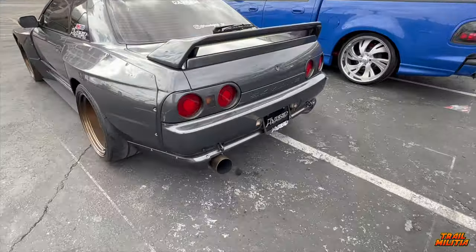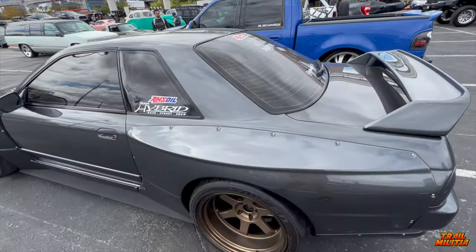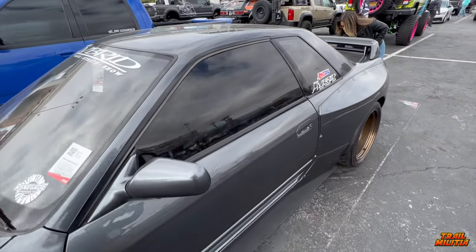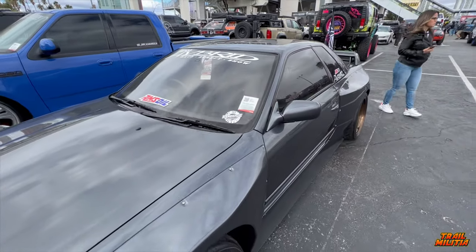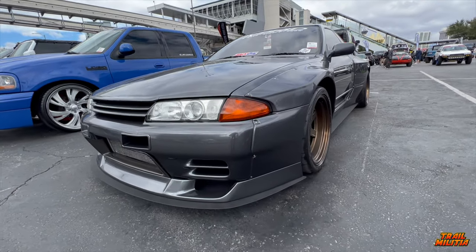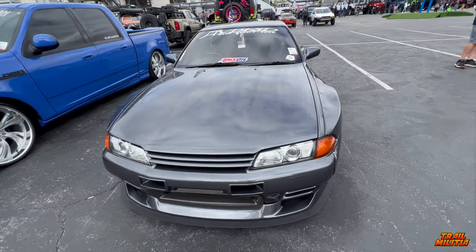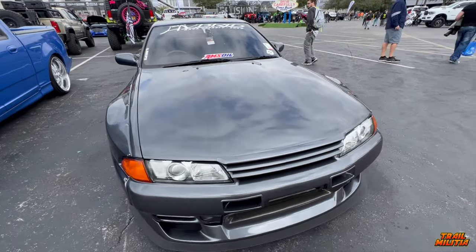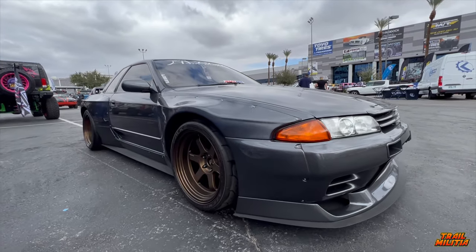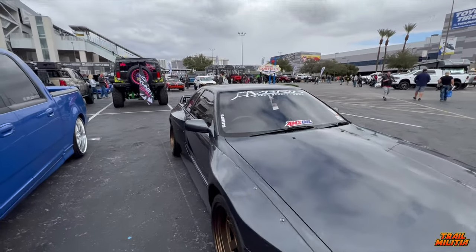All right, here it is. So this particular one's built by Team Hybrid. I'm not even gonna tell you what it is. You guys should know. If you're any car enthusiast at all, especially in the JDM world, this right here, that's the goals right there. That is goals. An R32 GTR. Just beautiful. Might not mean much to a lot of people, but to me, goddamn, that's a sexy car. Whew.